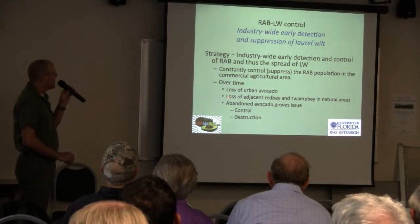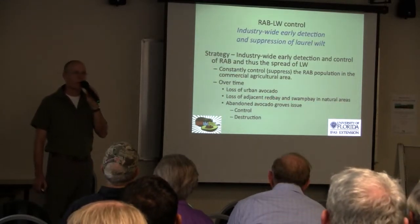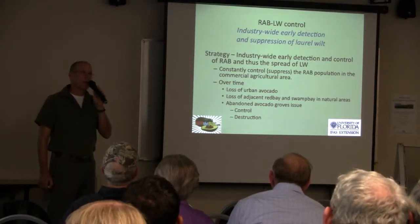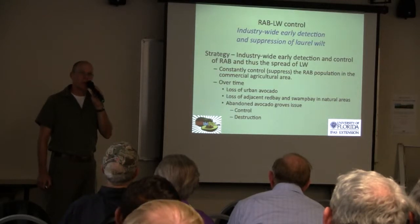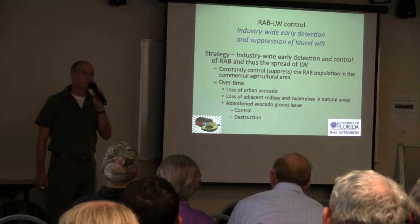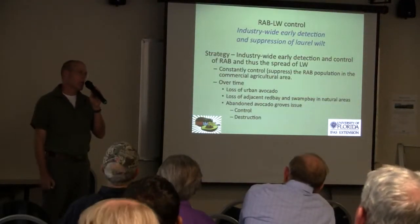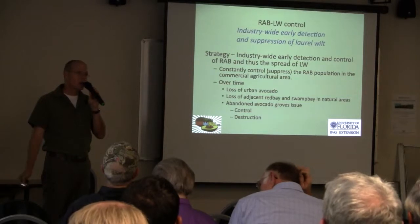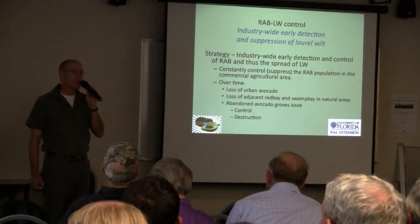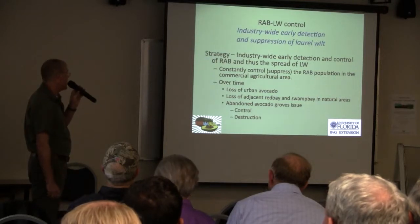We also know that the loss of the adjacent redbay and swamp bay trees in the natural area is also going to occur. And so what's going to happen over probably a 2 to 3 year period is you're going to see in the urban area the loss of the avocado trees and the native trees, and in the native areas the loss of the susceptible hosts. And you're going to have this ever-widening perimeter of dead host trees. But at the same time, as those trees decline and decay, they will no longer be sources for new beetles to be reproduced. So you'll end up with a dead zone.